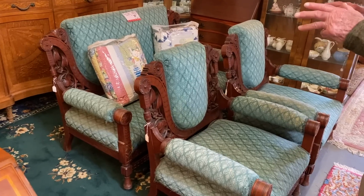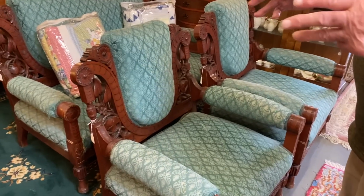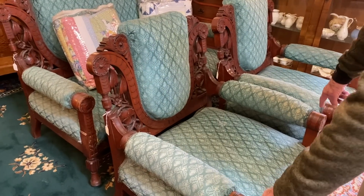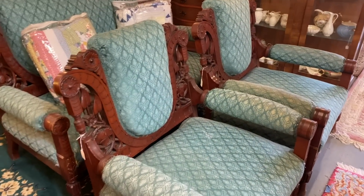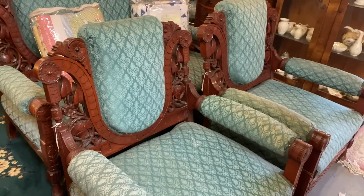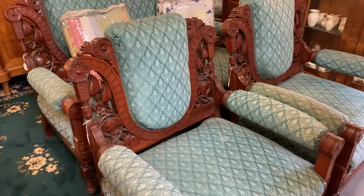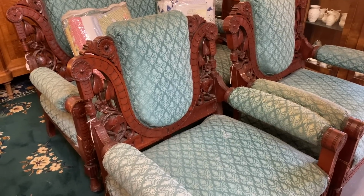It would cost you $3,000 today to build this settee and these chairs. Wow. With the wood, like this. And where is it from? The World's Fair, America, you said? It's this country. Victorian. Oh, but you said it was the World's Fair. Tell me again where. San Francisco, 1896. Her grandparents bought it over there, and they had it shipped up to here. Wow.